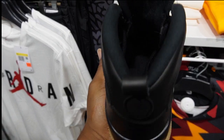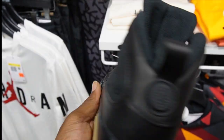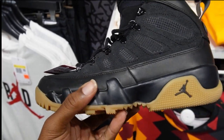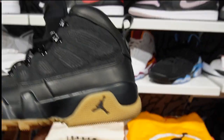All right, now I'm pulling down the black pair with the gum bottom, on sale, of course. These have been sitting out for a while. I'm not sure what the Jordan brand's goal was with this shoe, all right? I don't know who inquired about this shoe. I don't know who asked for this shoe.